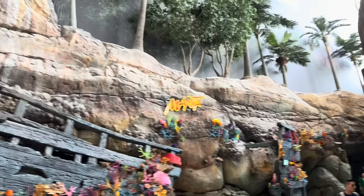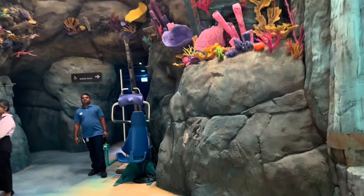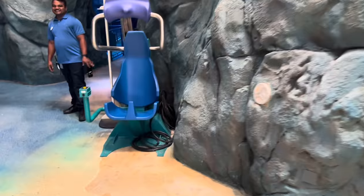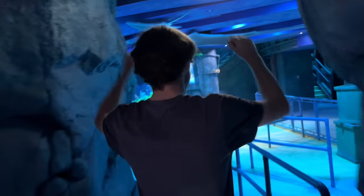First sign for the roller coaster. There we go, Manta with the Intamin test seat there. Let's jump on and see what the fuss is all about. Roller coaster! Queue line!